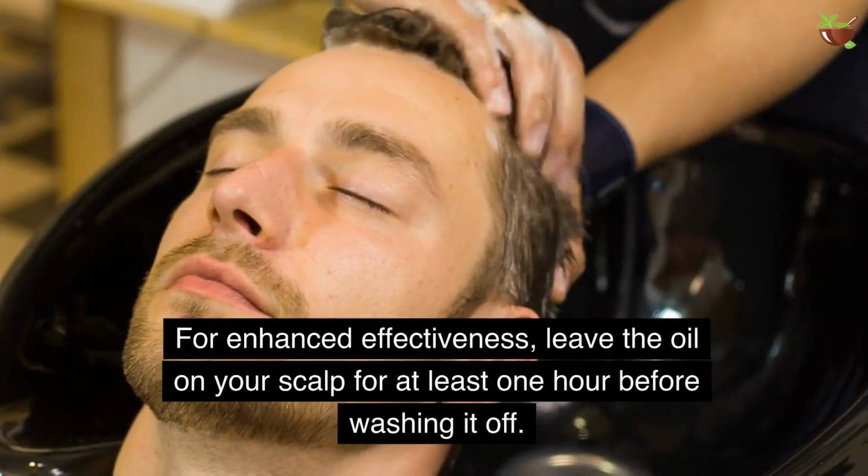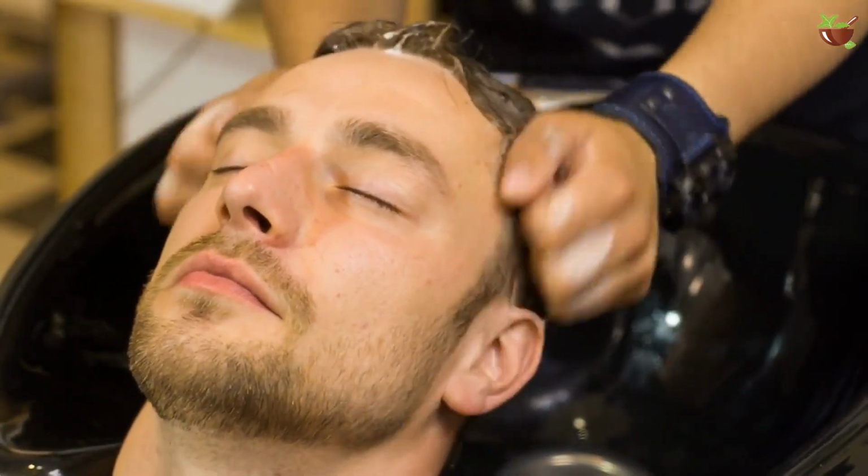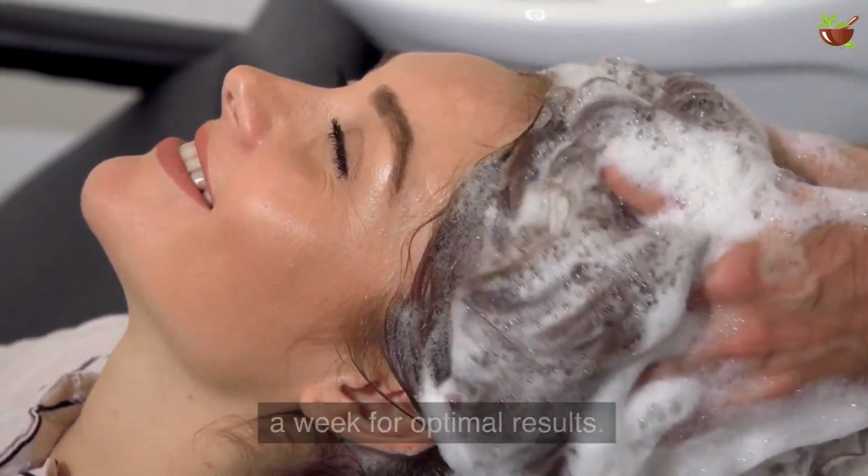For enhanced effectiveness, leave the oil on your scalp for at least 1 hour before washing it off. You can repeat this process once or twice a week for optimal results.